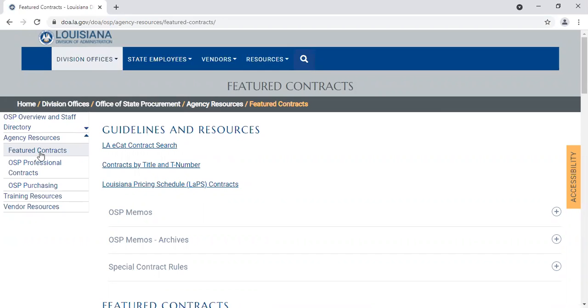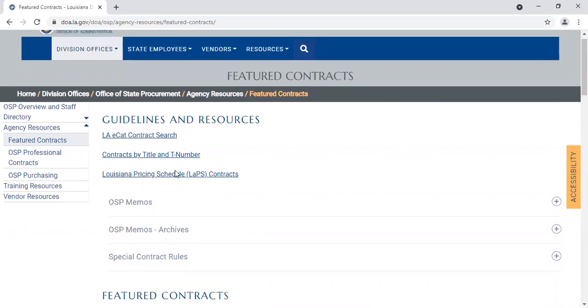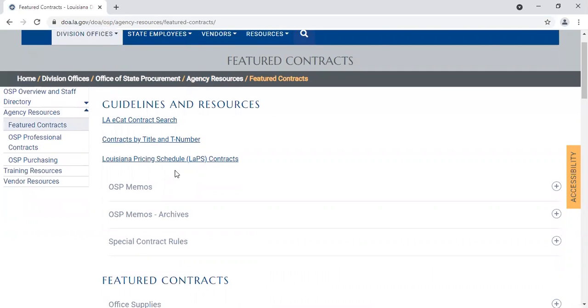So basically what happened here is that we have two links, and one was going to the old version, so I will get that corrected, and going forward, you should be able to click on either one and get to this correct web page. This is the correct one. It'll say guidelines and resources at the top, and like I said before, it's got the ECAT, it's got the contracts by title and T number, and lapse contracts to help you locate things.